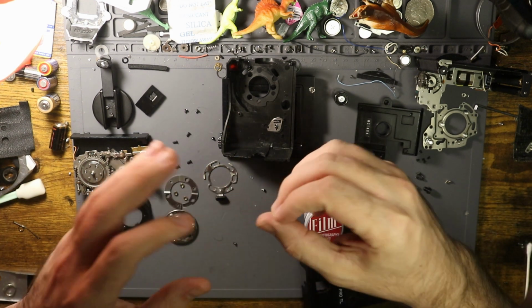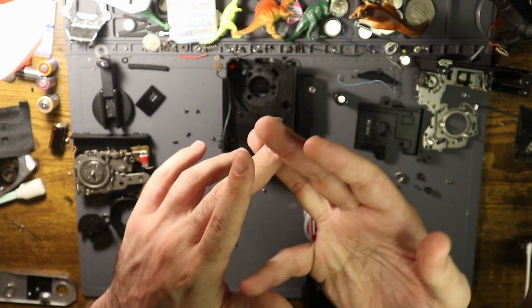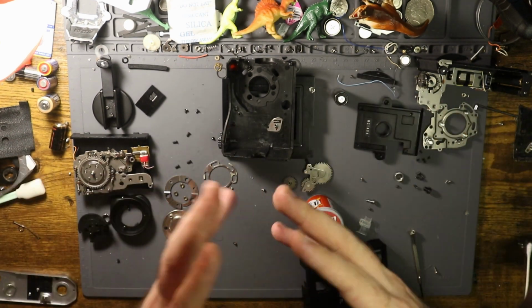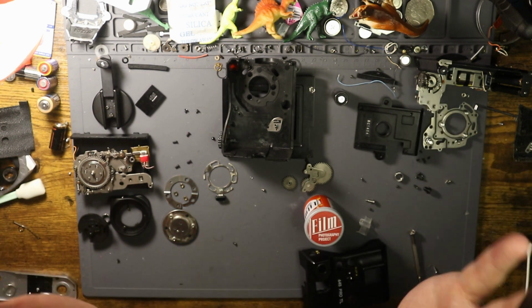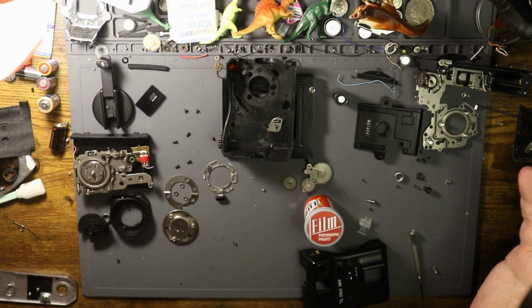Color positive film is also much more susceptible to aging, to light, to heat, to any number of other factors, because there are so many layers, as opposed to color negative, where it's like kind of 3 to 4 layers, I believe. Black and white is bulletproof over the years. I made a whole video on expired film. I'll link it up there.